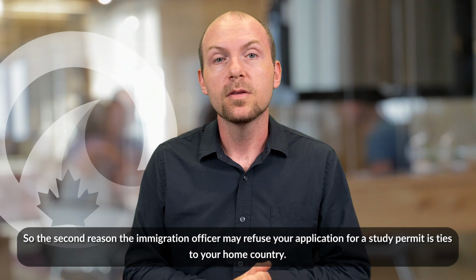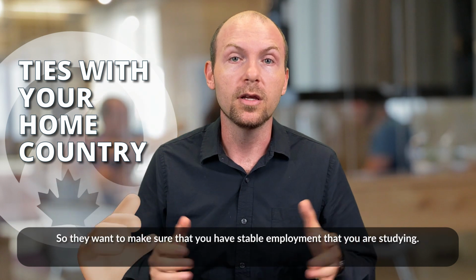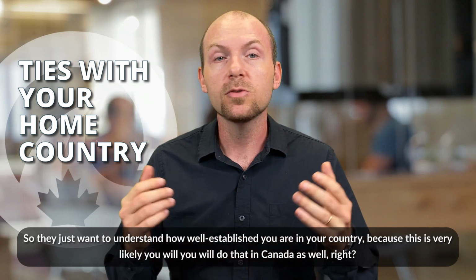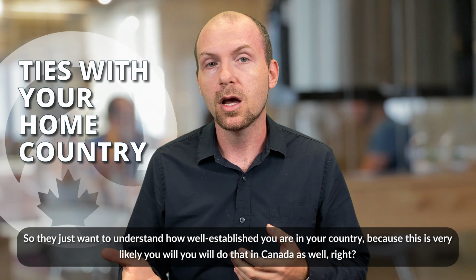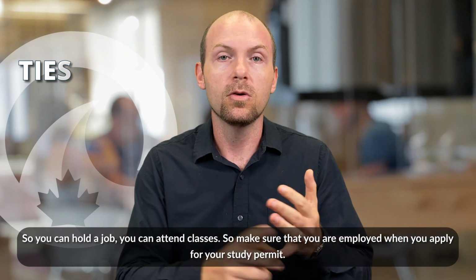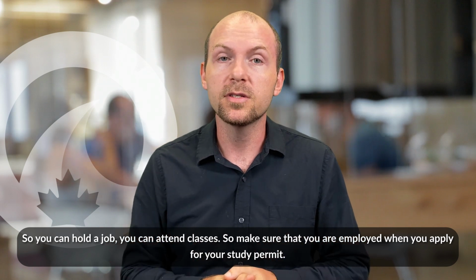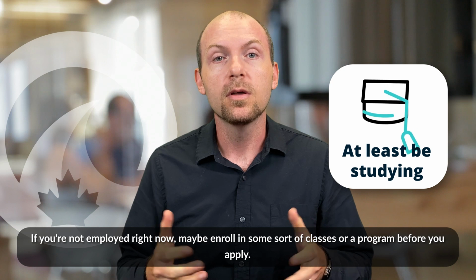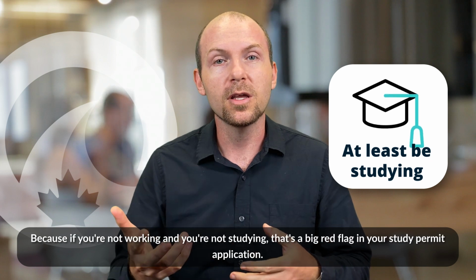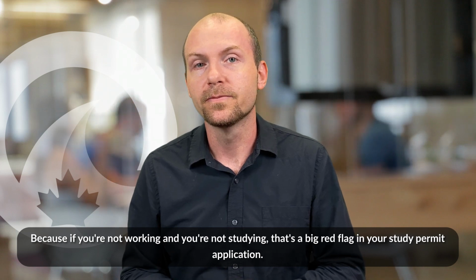So the second reason the immigration officer may refuse your application for a study permit is ties to your home country. They want to make sure that you have stable employment, that you are studying. They just want to understand how well established you are in your country, because this is very likely what you will do in Canada as well, right? So you can hold a job, you can attend classes. So make sure that you are employed when you apply for a study permit. If you're not employed right now, maybe enroll in some sort of classes or a program before you apply, because if you're not working and you're not studying, that's a big red flag in your study permit application.